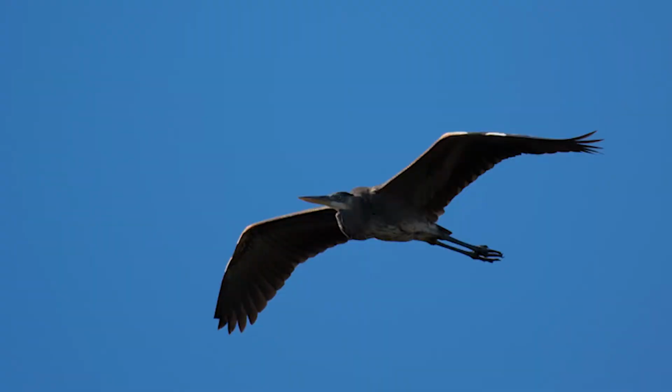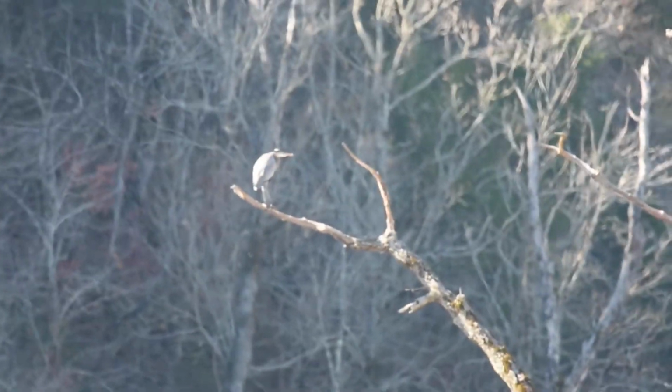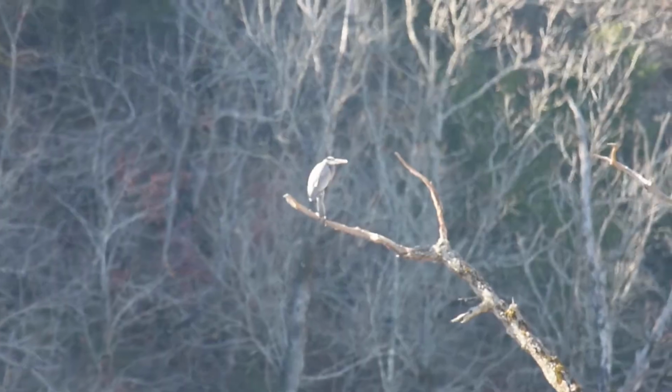A large and imposing hunter, the great blue herons weigh in at a maximum of 6 pounds due to hollow bones, a feature of all birds. The characteristic shape of their neck vertebrae help them to spear their beak into unsuspecting prey.